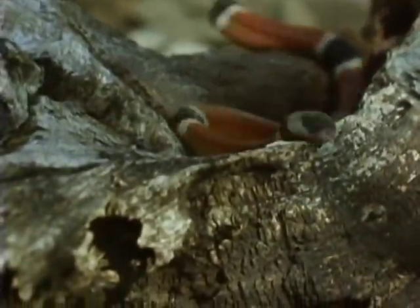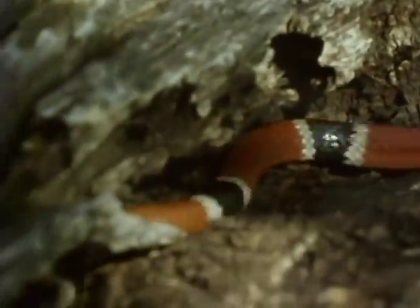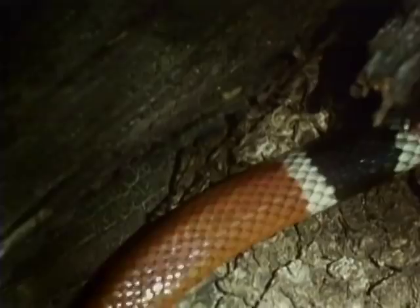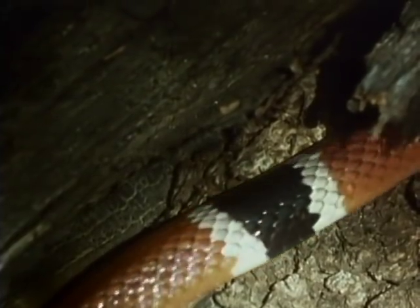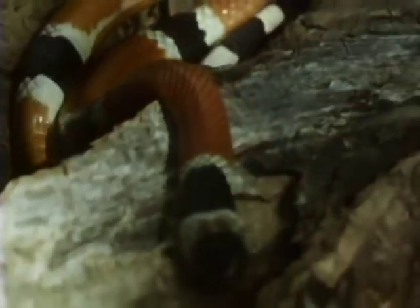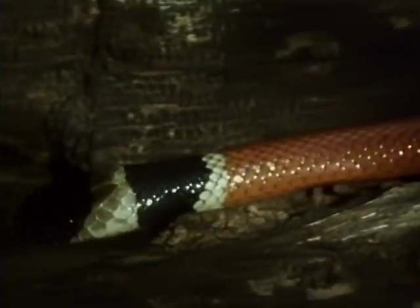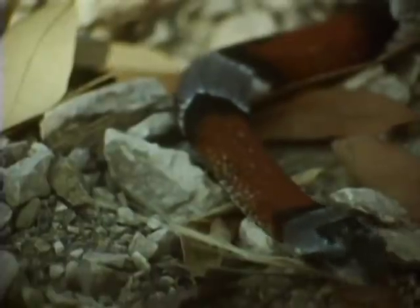The shy coral snake is neither camouflaged nor aggressive. Its colors are a clear warning. Its venom is one of the most lethal in the hemisphere. But it has such small teeth, its bite is not always deadly. So, like the monarch, it can teach without killing. And like the monarch, wherever it occurs, it has mimics.